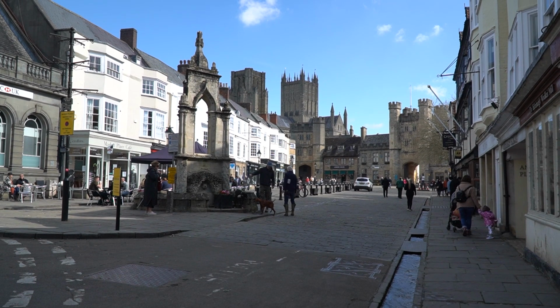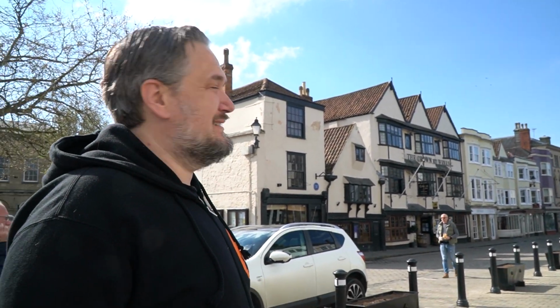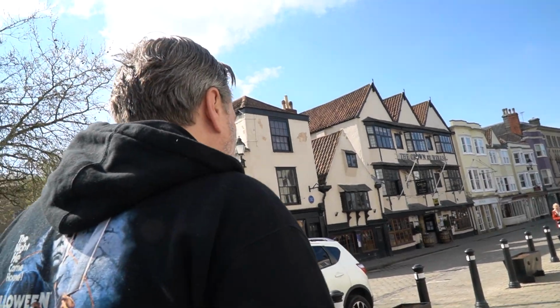I think it's called Market Square is what this area is called. It's a little more lively right now. Yeah. We haven't had breakfast yet, so I think we're gonna try to pop into the pub and see what that's like. Yeah, wait for it to all blow over.